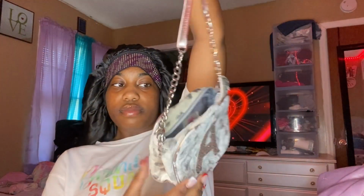And yeah, I really like this purse. You love how they got their little Justice symbol and glitter. It's like you with a phone. This is a Betsy Johnson purse.